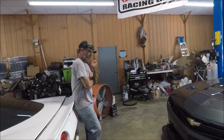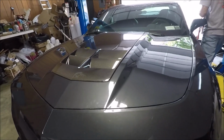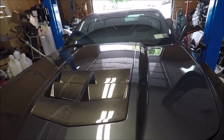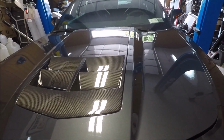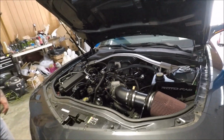Mitch, would you like to pop the hood? Sure. So we can show people what's going on here. This is a monster vehicle. This is a beautiful car. I love this freaking car. So basically, it has a triple disc clutch in it now. And before we go to the dyno with this car, here, let me get my hand. Oh, there we go. Like I said, it has a triple disc clutch in it.